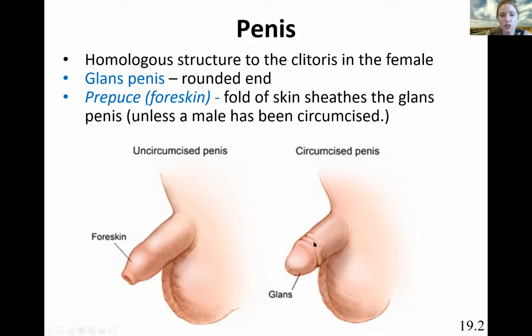If you are uncircumcised, unless you're erect, the glans is going to be covered by a little fold of skin. And that fold of skin is called the prepuce, or usually more often people call it the foreskin. So if you become circumcised, that's the part that's going to be cut off. So the prepuce or the foreskin will be snipped off, and then that way it's not going to have that protective sheath on the outside.